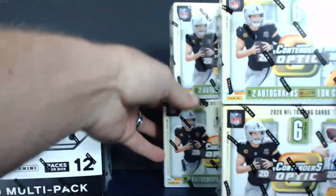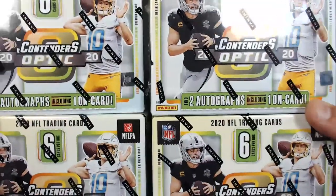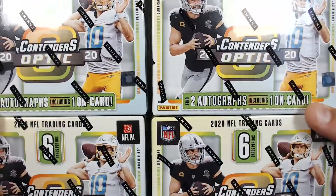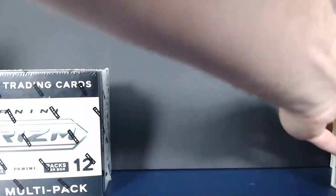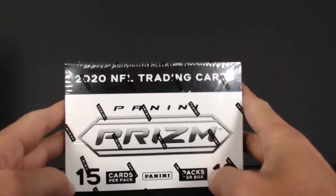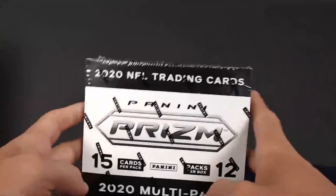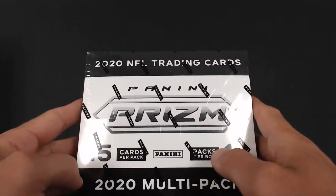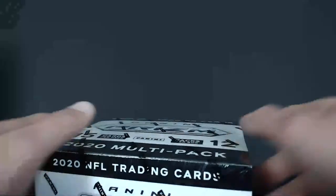All right, so this is break number 12 tonight. This is a big one, highlighted by the 4 hobby boxes of Contenders Optic Football, so we'll break those second. We'll start off with the Panini Prizm Cello box first. And then we also have break 13 starting around 5:30 to 5:45, which is just going to be one Prizm Cello box.